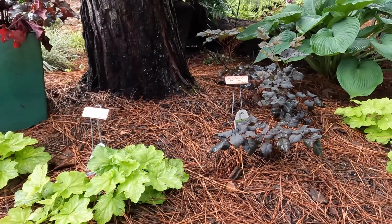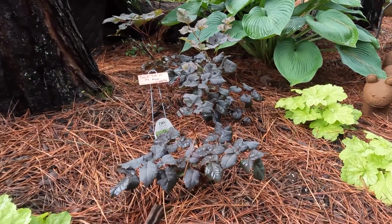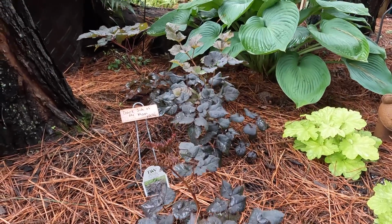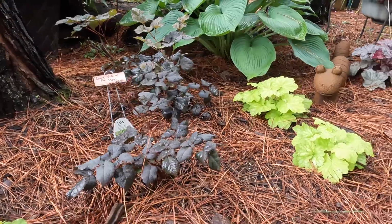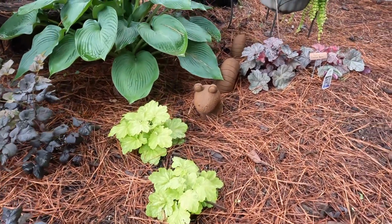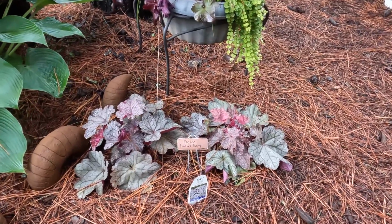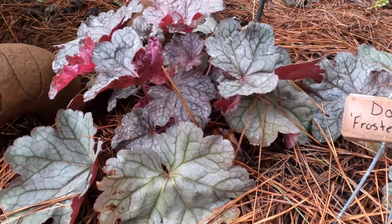Then we have the Dark Side of the Moon Astilbe, has really dark black foliage, gorgeous blooms on it when it does bloom. Really nice, fantastic one. That's more of the ball gown. And then right beside of it, we have the Dolce Frosted Berry Euchera. And look at the color on this plant. Is it not just beautiful?